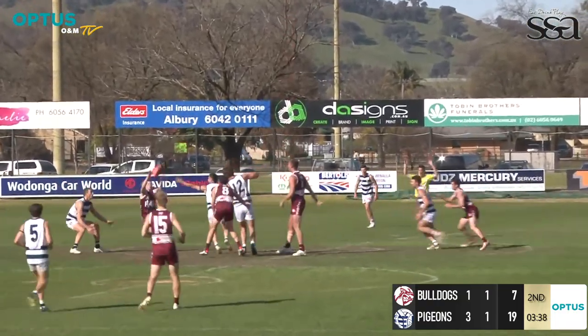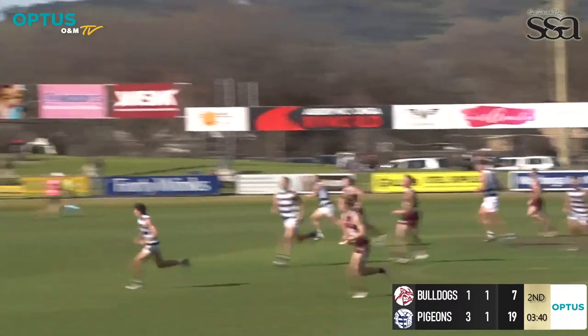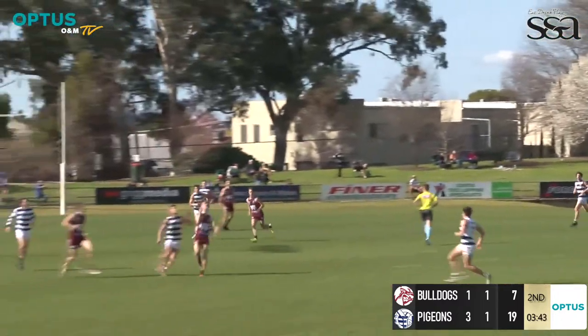Who's going to win more Morris Medal votes, Wilson or Wheeler? Oh, that's a really good question. I think Wilson, but not by a lot.